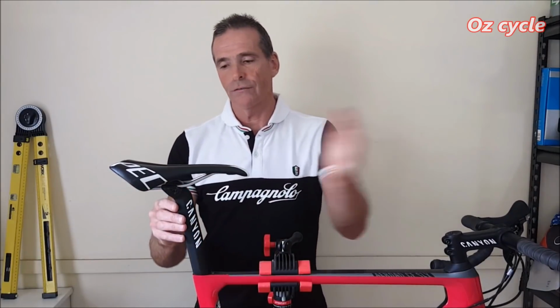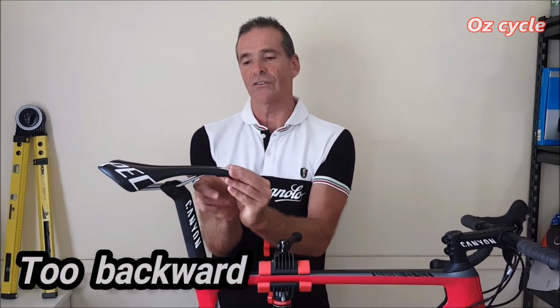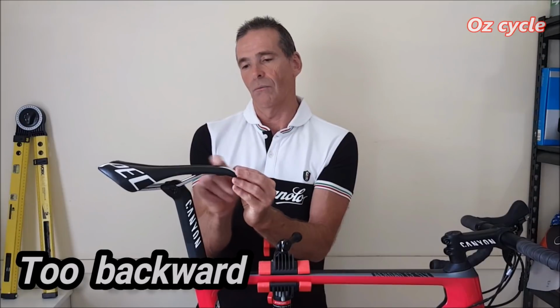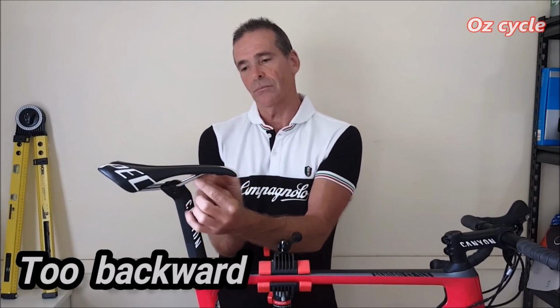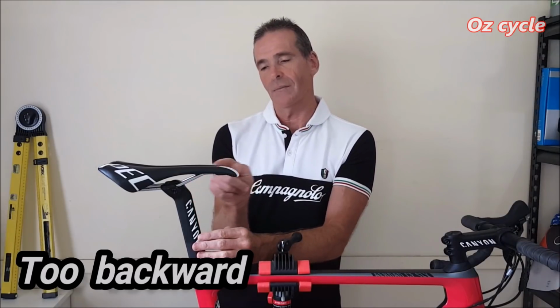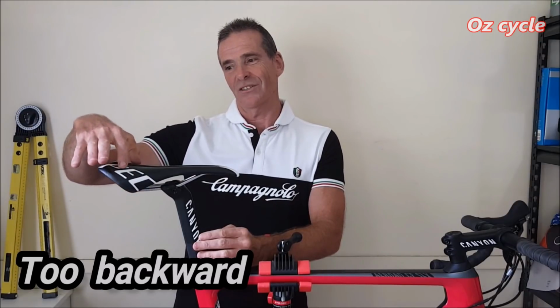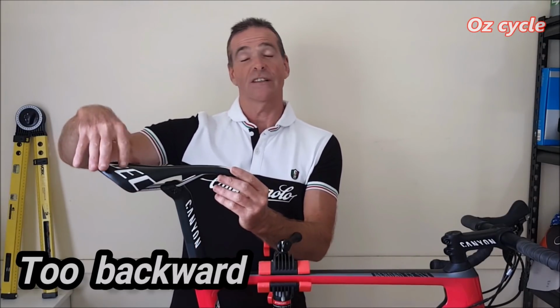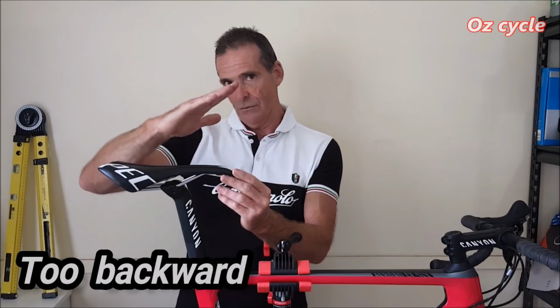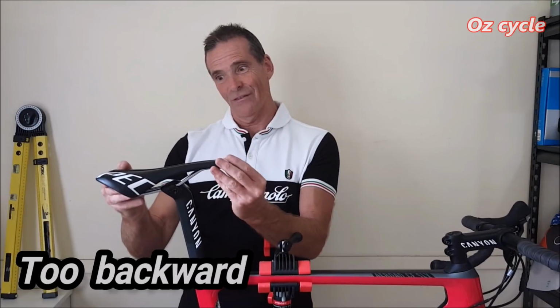Now if you've got it too far back, then the same thing except in reverse. Your nose area is going to feel more harsher because you've got less suspension in the rail here, less rail. It's going to be more shock coming up through the nose area. And the back area with your weight, especially with your weight on your sit bones, is going to feel floppy. In fact, it's going to feel like your seat is actually tilted back a bit. So like that, I'm just exaggerating, but that's what it's going to feel like.